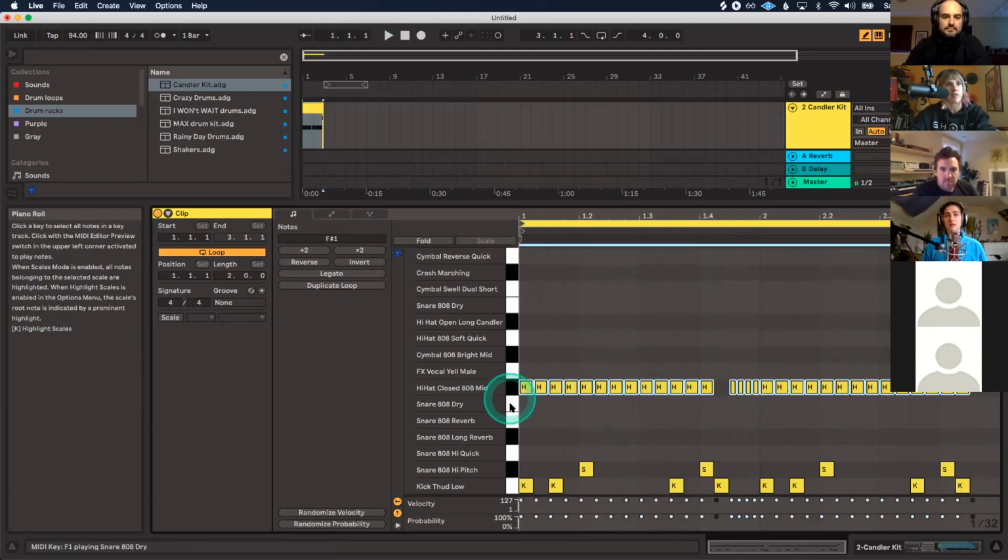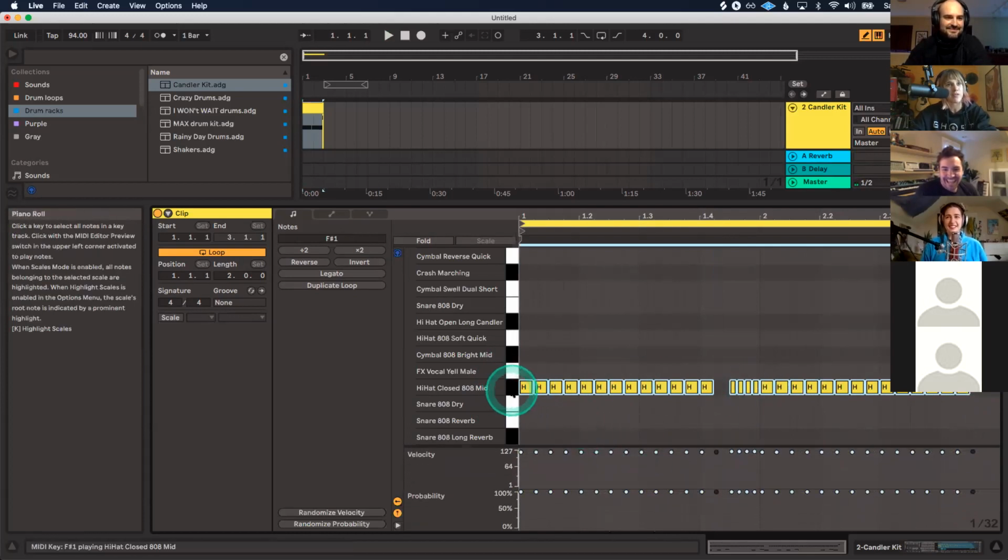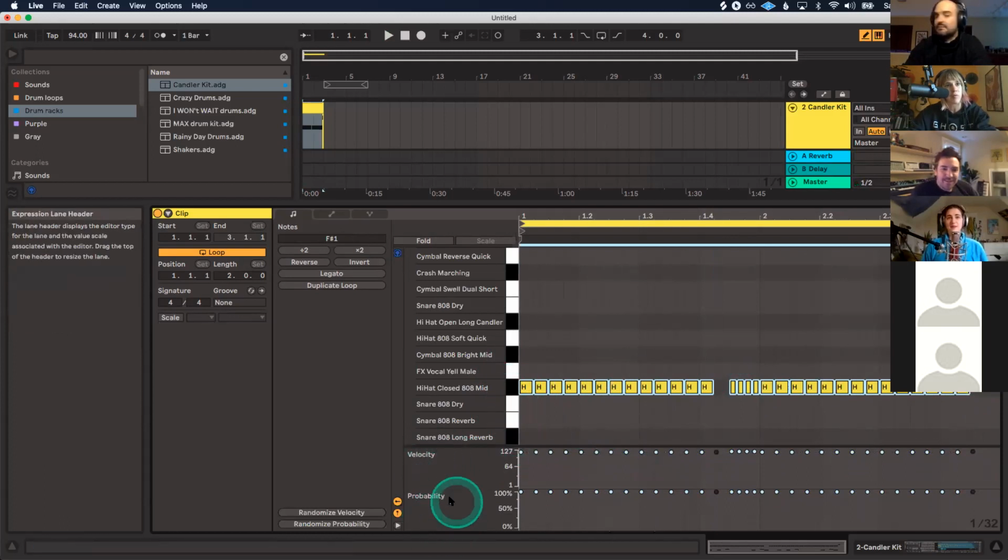Sweet. So I'm going to use the piano keys here to highlight this entire... Wow, this is a crazy drum rack. I'm going to use this piano key here to just highlight all my hats. You can see now the velocity and probability section down here. Things look a little bit different.